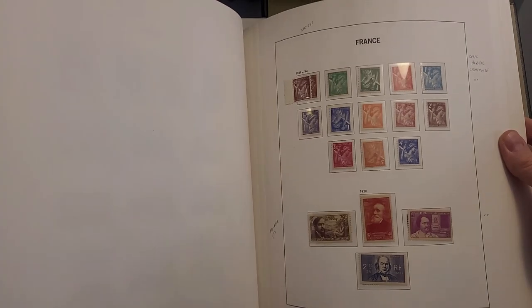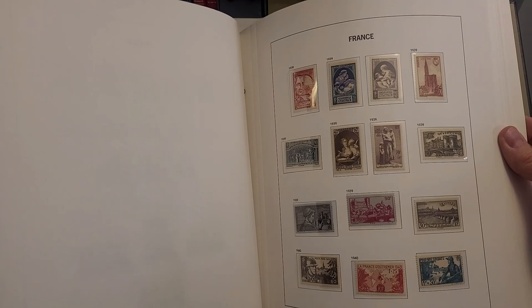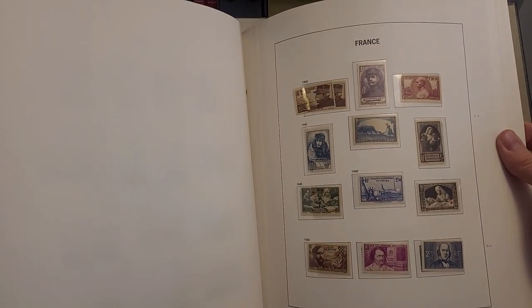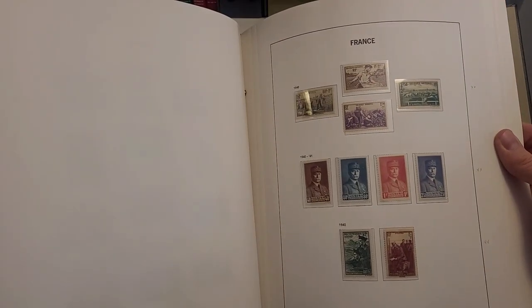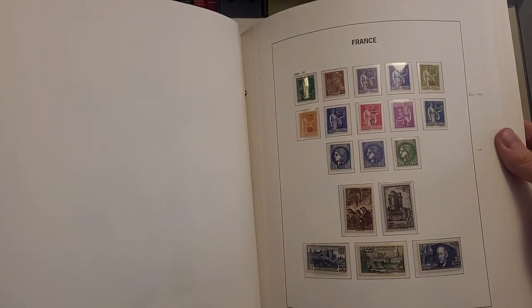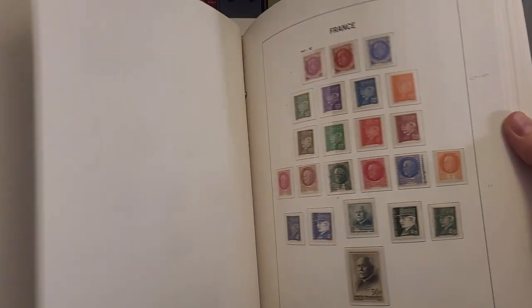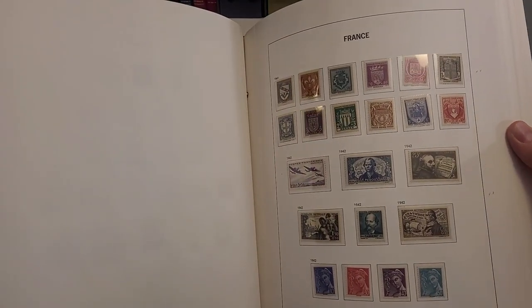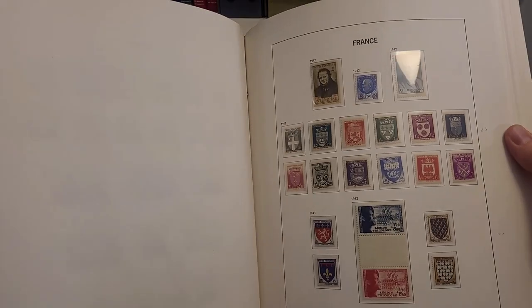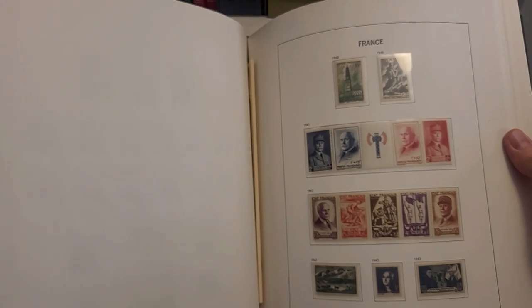This is just, I mean, this is virtually full. Now we're into the war years. I am a little speechless. These are just so pristine.